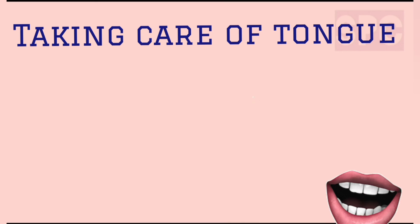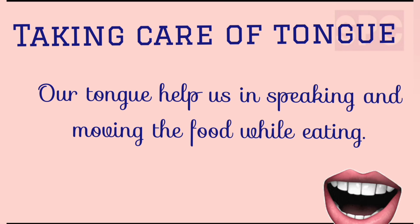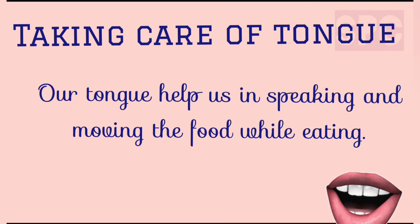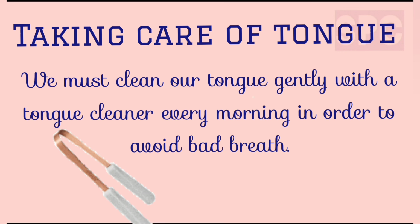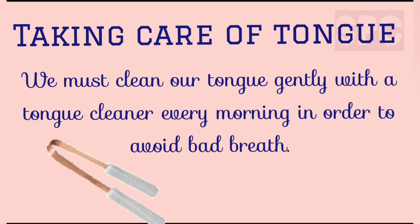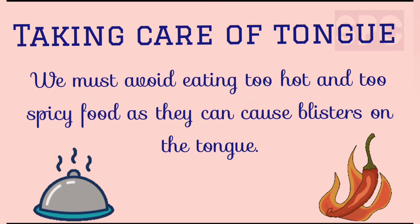Taking care of tongue. Students, our tongue helps us in speaking and in moving the food particles in our mouth while eating. In order to maintain good oral hygiene, we must take care of our tongue as well. We must clean our tongue gently with the tongue cleaner every morning in order to avoid bad breath. We must avoid eating too hot and too spicy food as they can cause blisters on the tongue.